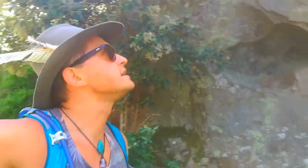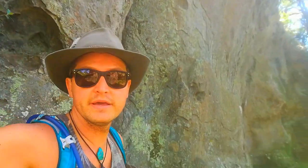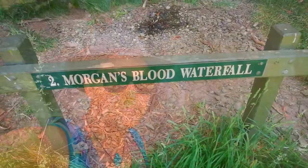The staircase, and there's just this huge rock right here. It's an easy 50 meters tall. I'll give you a close up.